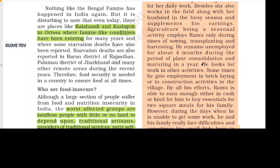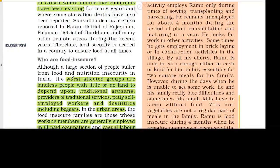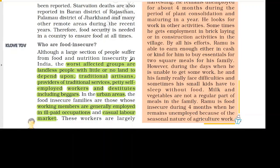Nothing like the Bengal famine has happened in India again, but it is disturbing to note that even today there are places like Kalandi and Kashipur in Orissa where famine-like conditions have been existing for many years and where some starvation deaths have also been reported. Starvation deaths are also reported in Baran district of Rajasthan, Palamu district of Jharkhand and many other remote areas during the recent years. Therefore, food security is needed in a country to ensure food at all times.